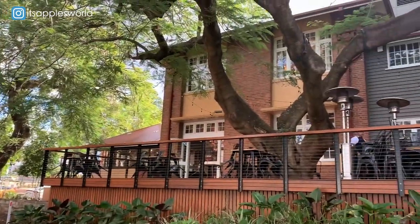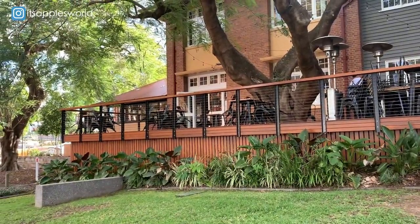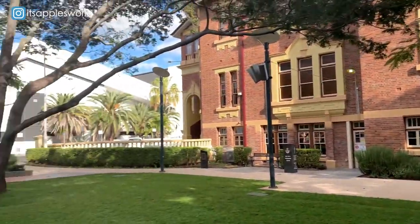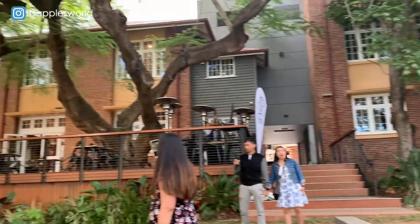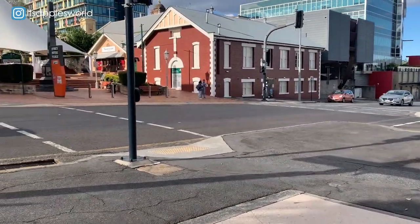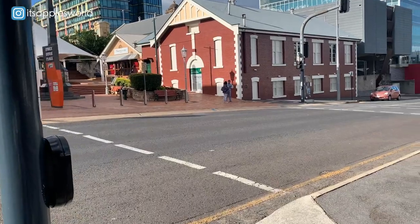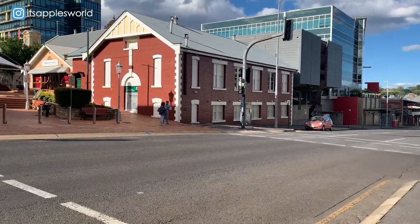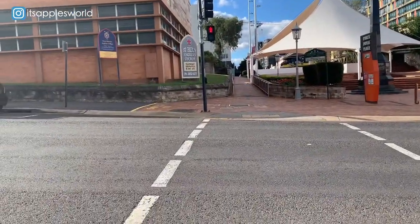Here it is. Dovetails. We only had milkshakes inside. Ministry of Food. Limestone Street. This is the church across the way. So, this is Ipswich. Hello, the place looks super barren. There's no one around.